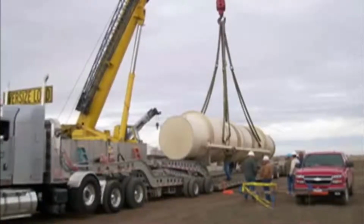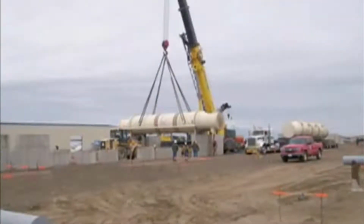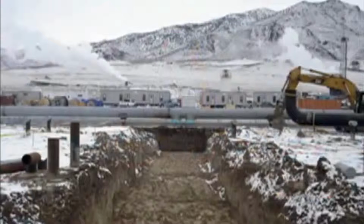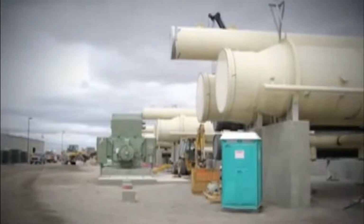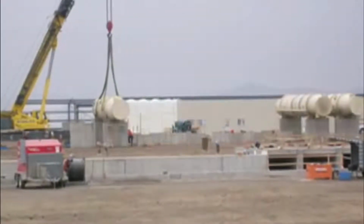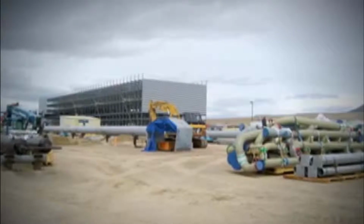Ormat has already completed the engineering and design, as well as procurement of certain plant components. The electric power generated by this project will be sold to NV Energy under a 20-year power purchase agreement. Under this project, Ormat guarantees completion of the project no later than December 2009.